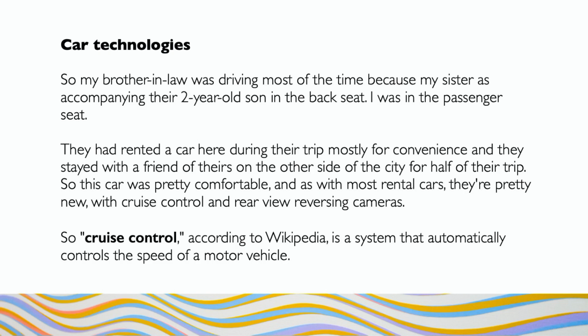I was in the passenger seat. And they had rented a car here during their trip, mostly for convenience. And they stayed with a friend of theirs on the other side of the city for half of their trip. So this car was pretty comfortable. And as with most rental cars, they're pretty new with cruise control and rear view reversing cameras.